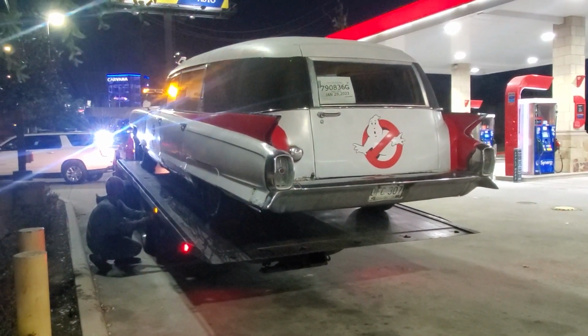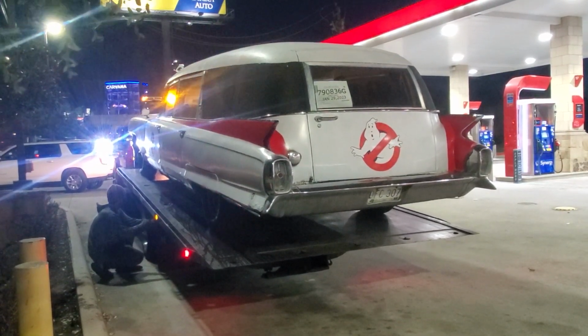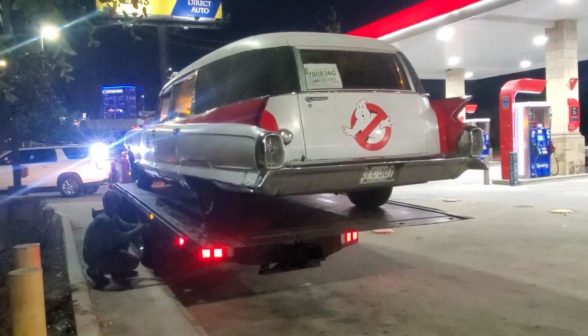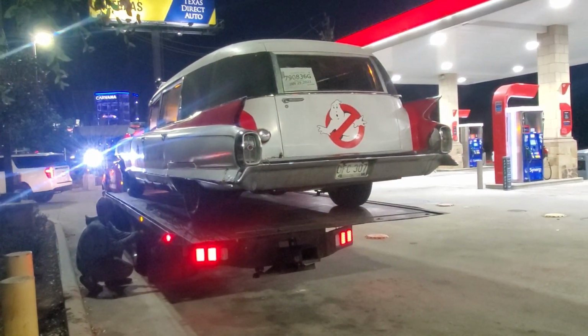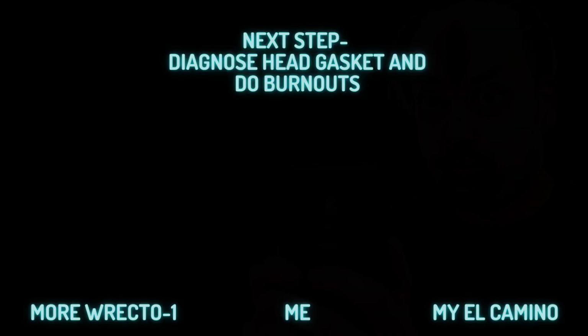I mean, hell, the original ECTO-1 broke down constantly during filming, and I have no doubt this one will be just the same. But thankfully, I have Haggerty, and they do towing for free, so that's the even bigger takeaway than don't buy cheap stuff. Buy Haggerty.